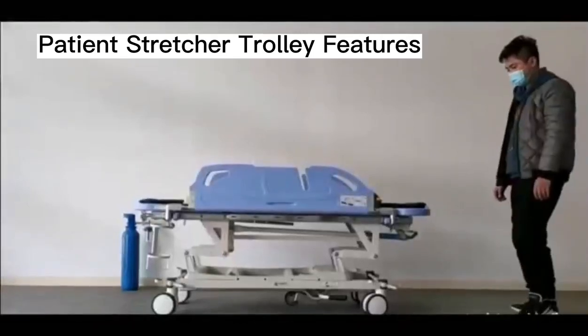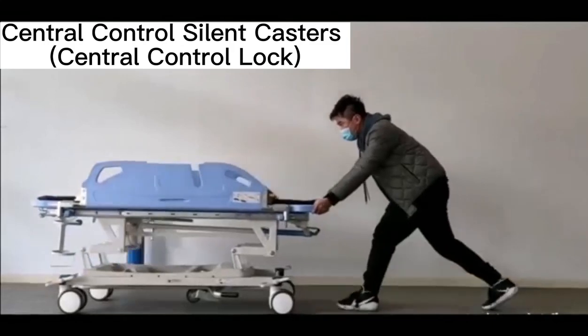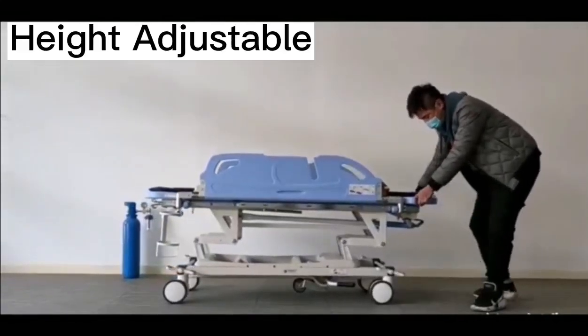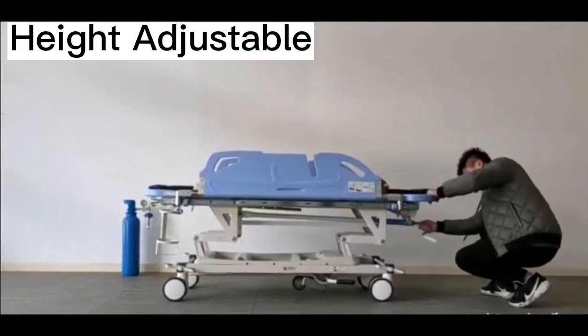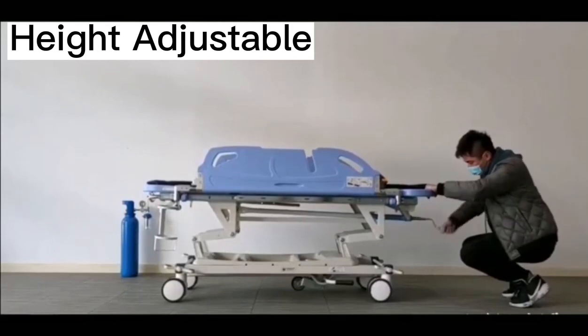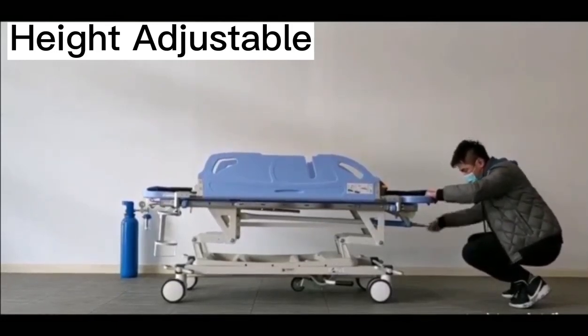With its advanced features and functionalities, our stretcher provides utmost convenience for both patients and healthcare professionals. One of the key features of this stretcher is the silent central control casters, which allow for smooth and noiseless movement. This ensures a peaceful environment for patients, promoting their recovery and well-being.